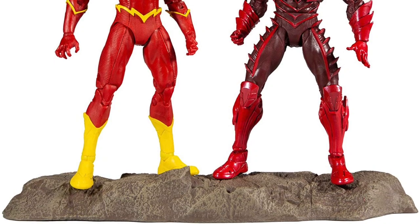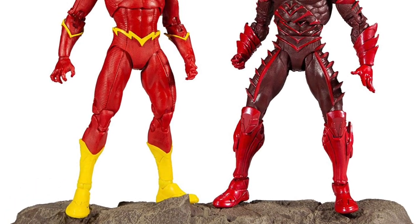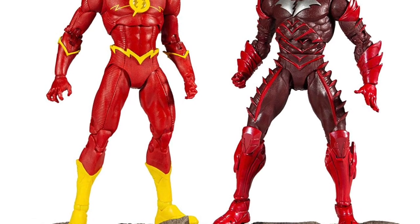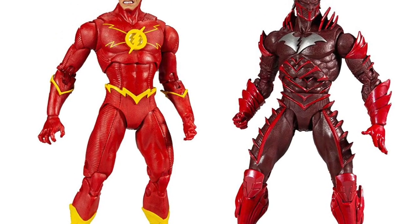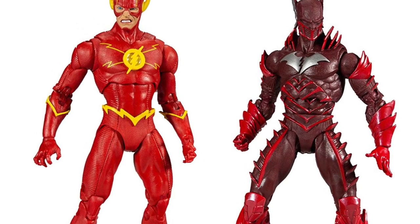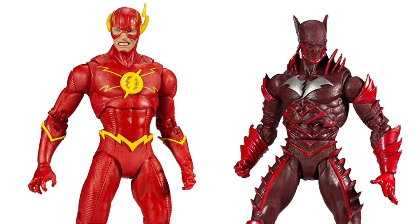So with McFarlane Toys, first of all, if you were holding off on getting the Amazon 2-pack, the DC Multiverse 2-pack with the Flash and Red Death, maybe you didn't want the Flash figure, or you'd rather have the single version of Flash and you didn't want to have to buy a second Flash, but you still want the Red Death. It does look like you're going to have an opportunity to get just the Red Death figure. It looks like it is going to be released on a single card back, or in single packaging.